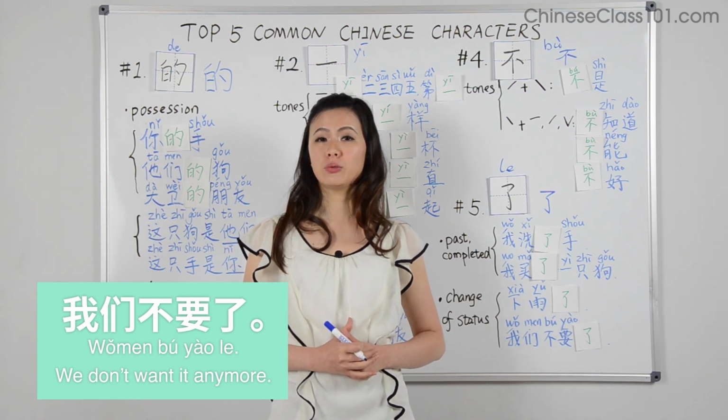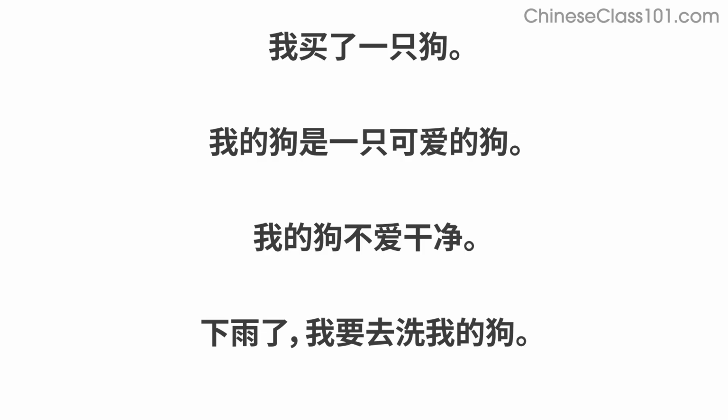我们不要了. Here is a short paragraph in Chinese characters containing the 5 most commonly used Hanzi and a few phrases we introduce in this lesson. Can you try to read it? Now let's read and translate together.